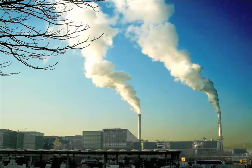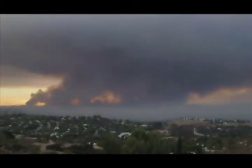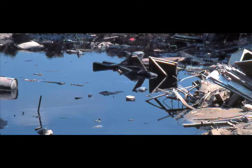Two important things are pollution and global warming. What is pollution, you ask? Well, pollution is the contamination of water, soil, and air by the release of harmful substances into the environment. Clouds of smog, beaches covered in oil, lakes turned red by chemicals are all examples of pollution.